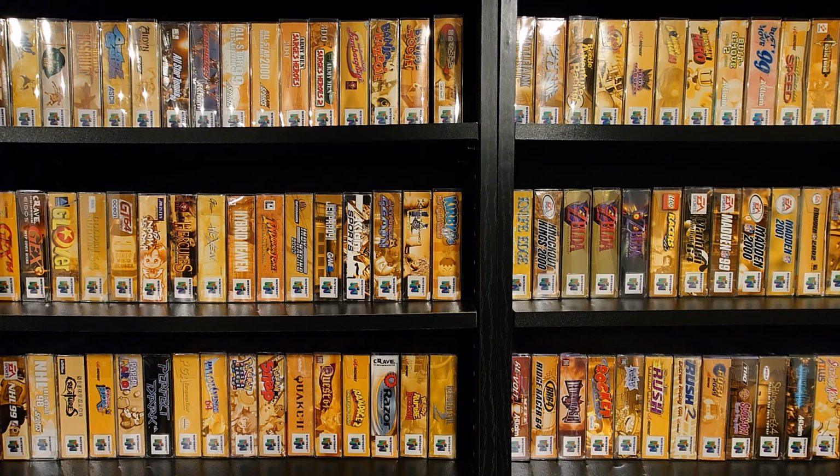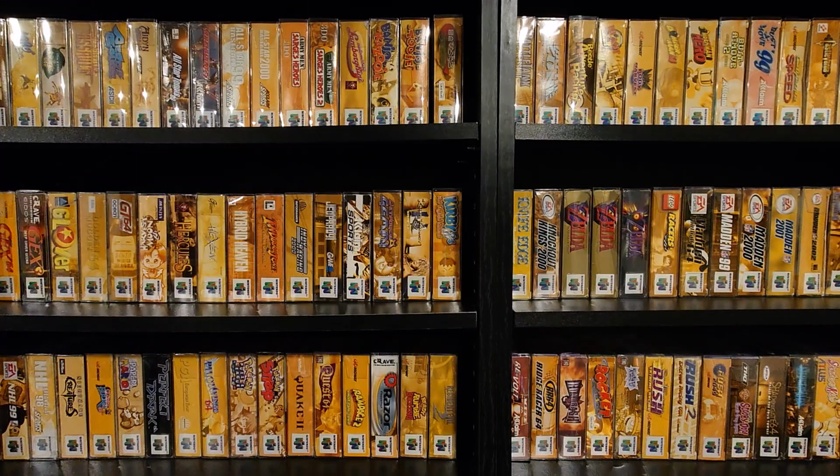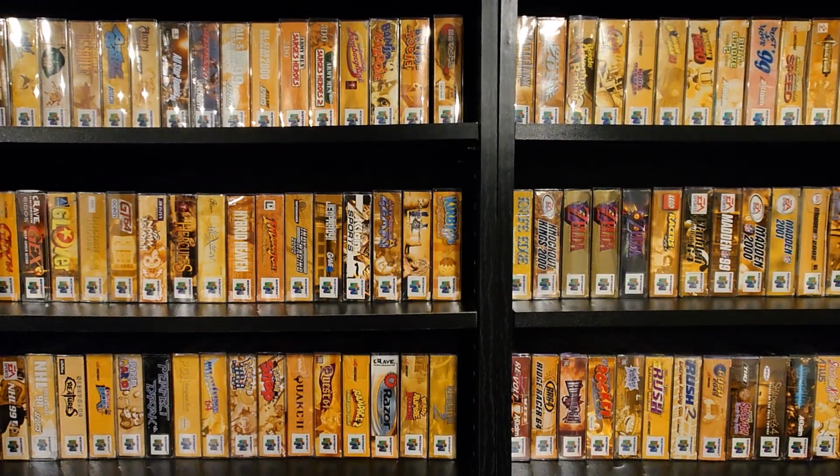Other than that, at the garage, or at the flea market, I picked this up for $1. One to look out for, just for you guys to know about. Holds a little bit of value, $15 or so. Guitar Hero World Tour, so not too bad there. Disc on this one was a little bit scratched, but I don't think it will be a problem. But yeah, nice little flea market day.